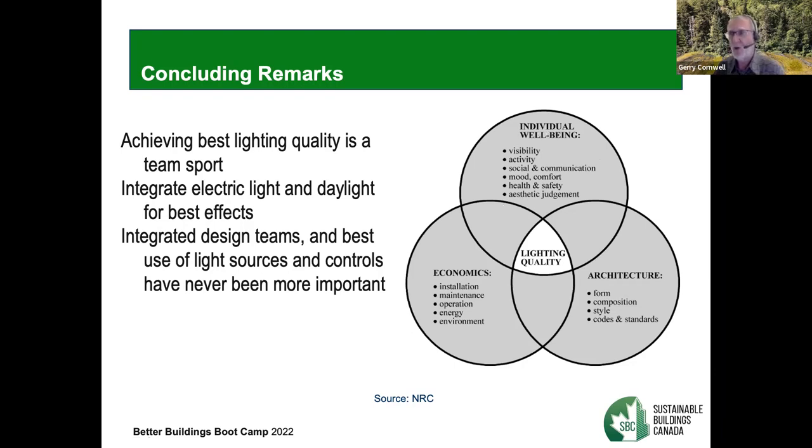So it's really a team sport, integrating electric light and daylight for best effects. Integrated design teams and best use of sources and controls have never been more important. And why is that the case? Because we've never had the choices we have today.